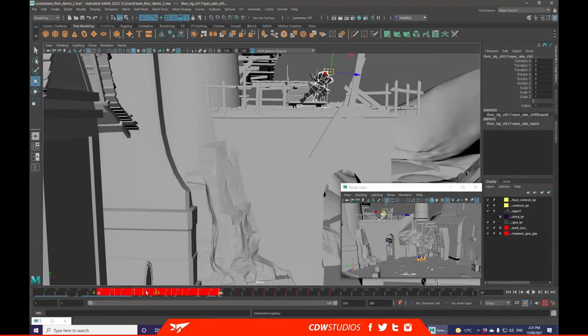There, all I was doing was selecting all the keys and then using the handles on the end to basically drag them or shorten them. I find this really useful for just getting your initial block-ins, or if you find out that an animation is too fast or too slow.